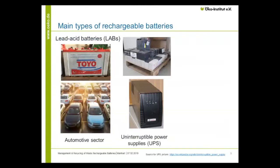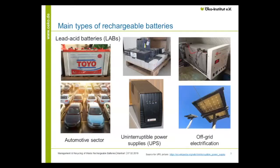And we also find them, for example, in backup devices of hospitals, server rooms, mobile phone networks, so stationary equipment for power storage. And increasingly in countries where rural areas are not yet connected to electricity grids, there is a new trend for off-grid electrification via solar panels. So this is an additional driver where many countries now see a boom in lead-acid battery market penetration.